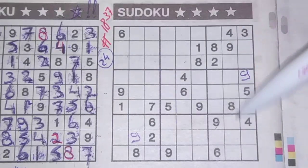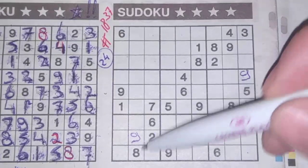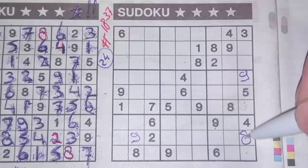8 in this column, 8 in the column next, so in the last column, the only two places for the 8 should be here or there. We see here 8, no 8 there, 8 should be there.